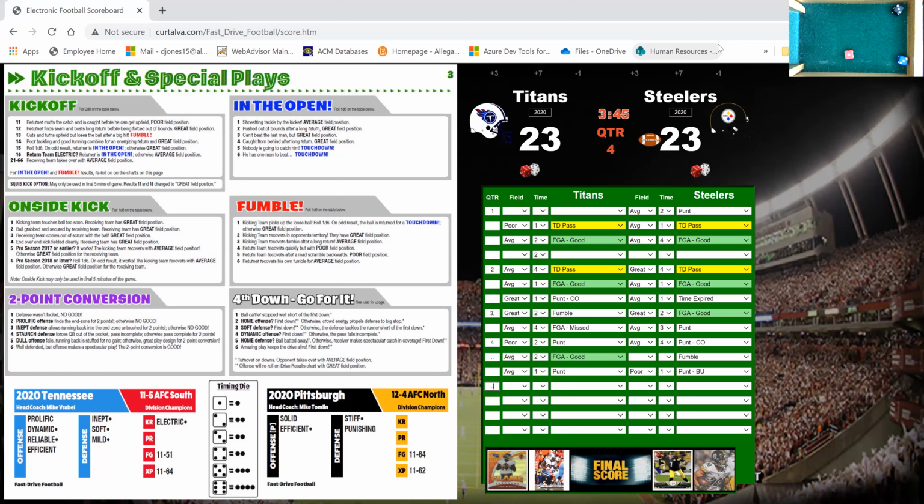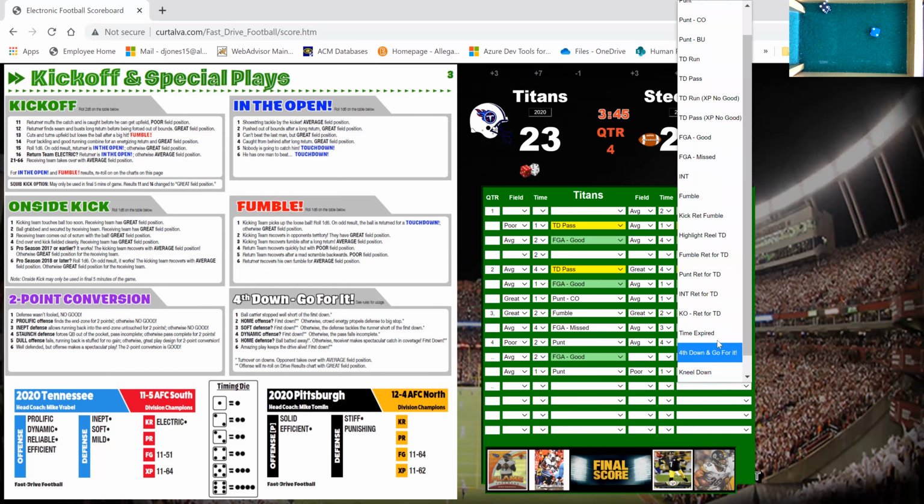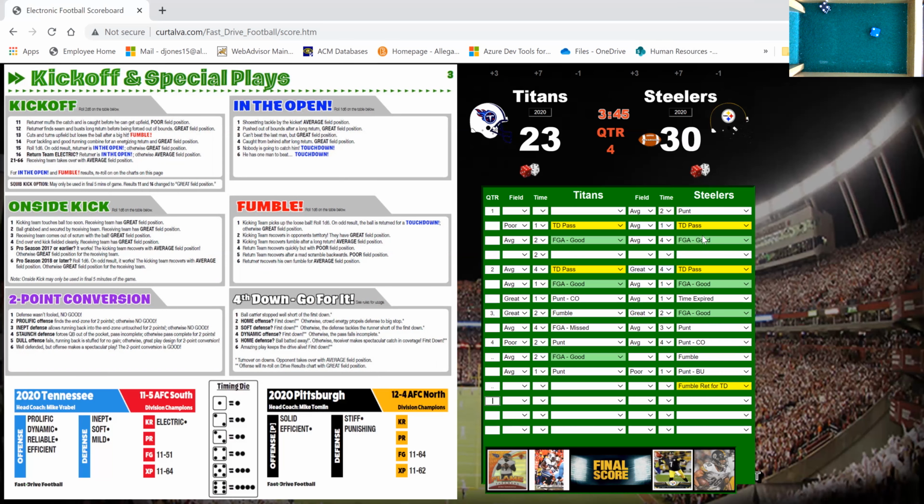So wow, what a turn of events there. So let's go ahead and get the extra point here. The extra point is 11-62. It is a 42. So we had a fumble return for a TD for Pittsburgh. And now they're up 30-23 with 3:45 left.